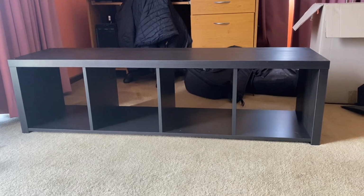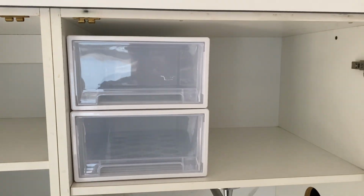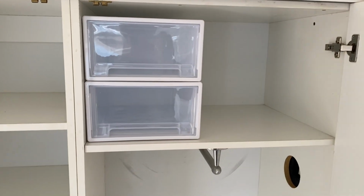There it is. I use these drawers in my studio to hold art supplies, and I thought this would be a good place for our socks and underwear.